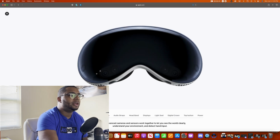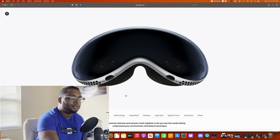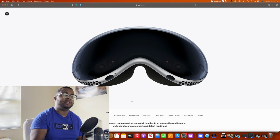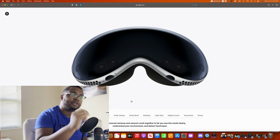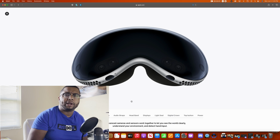You can see all the different cameras. They have 1, 2, 3, 4, 5, 6, 7, 8, 9, 10. That's 10 cameras they have in this thing. It is absolutely amazing. It is 4K micro LED. This is the first time Apple has announced micro LED. They've been working on it for, I believe, 10 years as well.